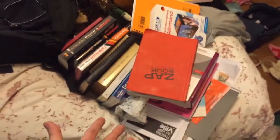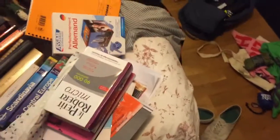I still have all these books. I don't understand how this happened. I thought I got rid of all my books, but I didn't. Hey, so it's now Saturday morning. I've just finished packing after I went out and bought a new suitcase. I can't believe how much crap I still have. So packing for going home is gonna be a blast when that comes.